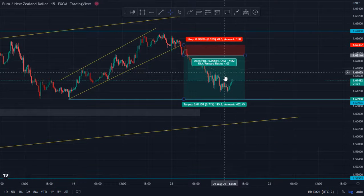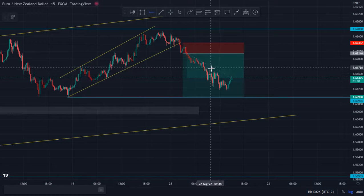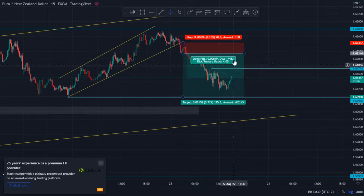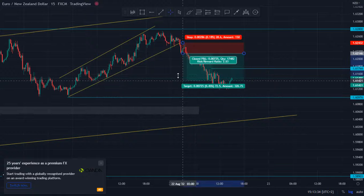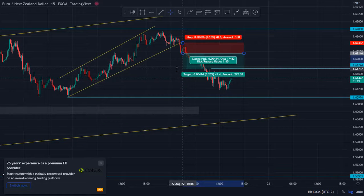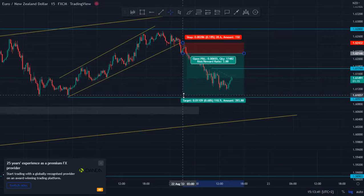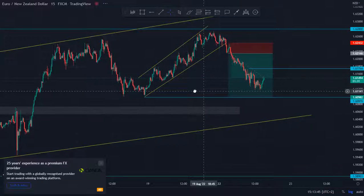As you can see how the price is playing currently, my stop loss is somewhere here to protect my profits, just in case price turns against me. I know that I will have secured at least like 1%, more like break even. So it's important for you to always protect your capital and not give back money to the market.